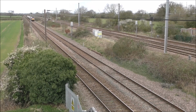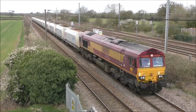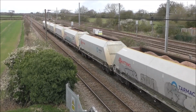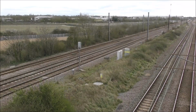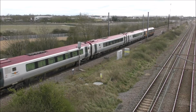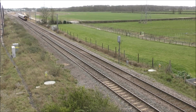66060 working 6L42 Mount Sorrel to Barham Aggregates. Grand Central Voyager 221142 working 1D71 King's Cross to Bradford Interchange. Another pair of EMR 158s on Norwich to Sheffield, with the Hope Valley line being closed for engineering work.